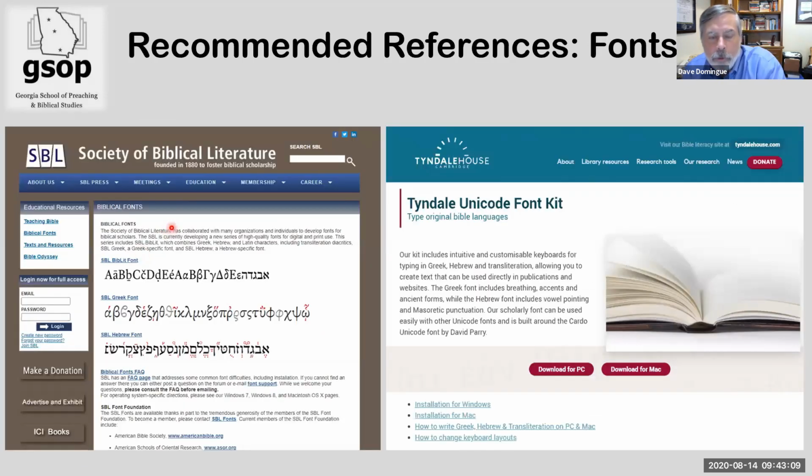If you're going to use the biblical languages and do word studies, you might want to be able to type the language. The Society of Biblical Literature provides a free Greek font that you can download for your computer so that you can type in Greek and read what others write in Greek. I have this downloaded. I don't use it to type. I use something else I'll show you in a minute, but I have it because others type in this font and it allows me to read it.